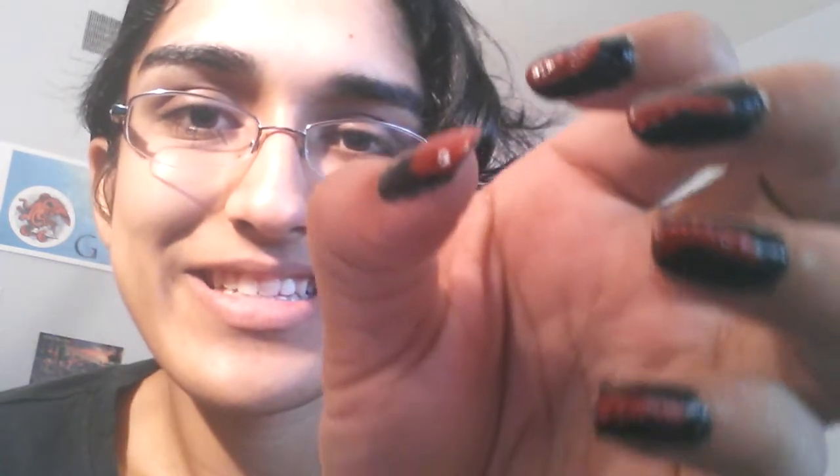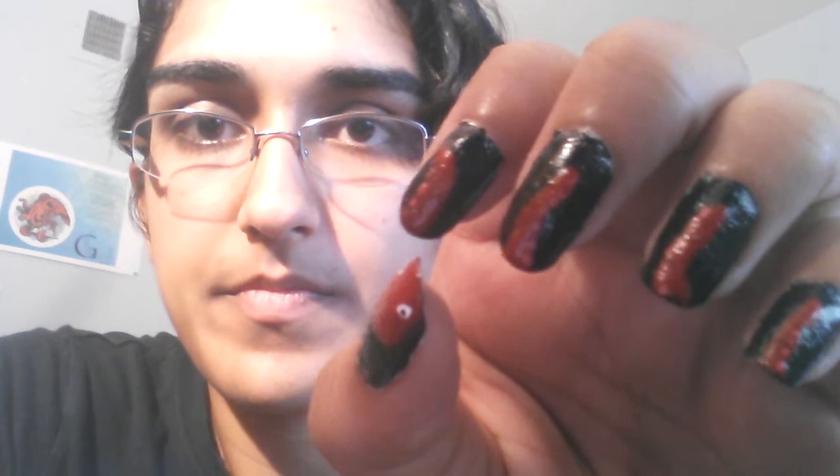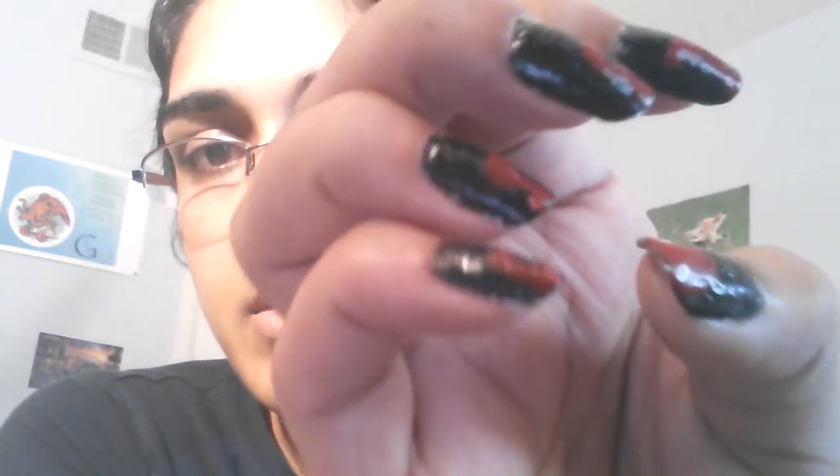Secondly, I wanted to show off what I did with my nails. I don't know how well you can tell, but try and focus it. Come on. No, not focusing. Oh well. And then on this hand I did the same thing, but each one is like a little tentacle, and then the thumbs are like the heads. So when you do that, it's supposed to look like a squid or an octopus. Anyway, that's just something I did that I'm kind of proud of.